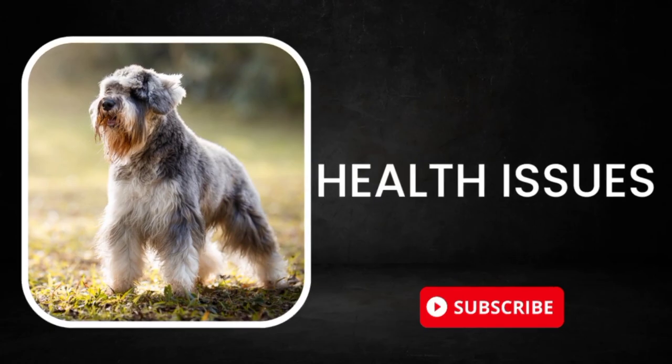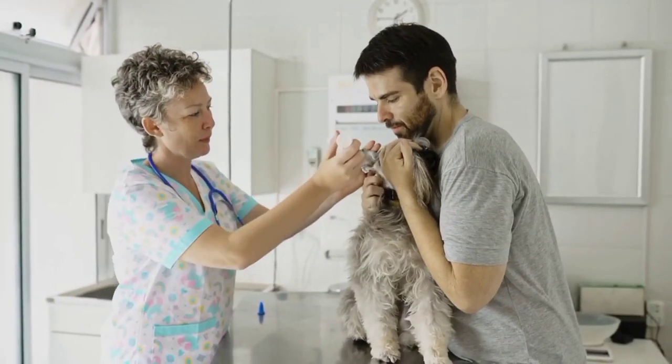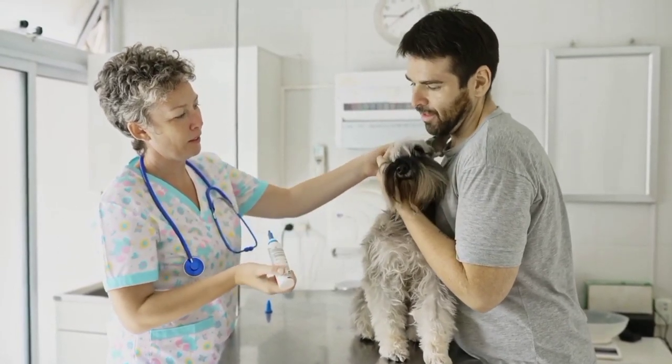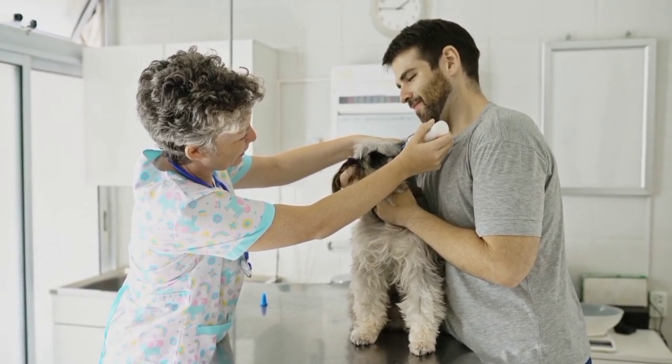Health issues. Giant Schnauzers are generally a healthy breed, but they are prone to certain health issues. Some of the most common health issues that affect the breed include hip dysplasia, bloat, and eye problems. Regular vet checkups and proper care can help prevent or manage these issues.